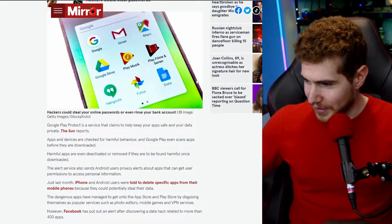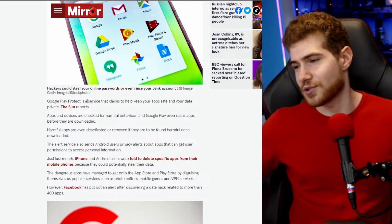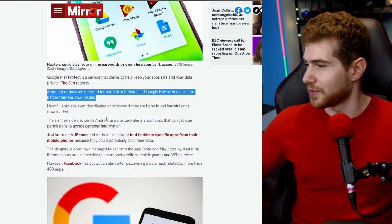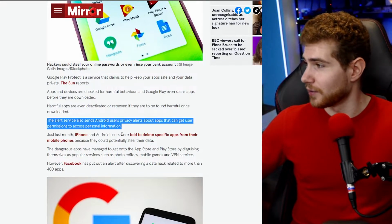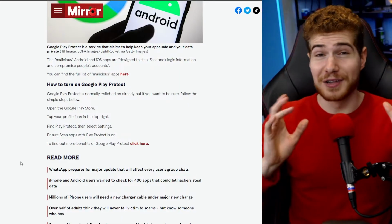Now, specifically to Android, the Google Play Protect service is a good thing that you should check that it is enabled. Basically, it's gonna be scanning your apps on your phone to see if they're doing something that they're not supposed to do, and if it finds something weird, it might deactivate or remove them. And it's also gonna be sending you alerts for privacy. Maybe you have a very simple shopping list app, and Google might think, hey, it's a little bit weird that this shopping list app is asking for your bank details and all of that. It's pretty strange.